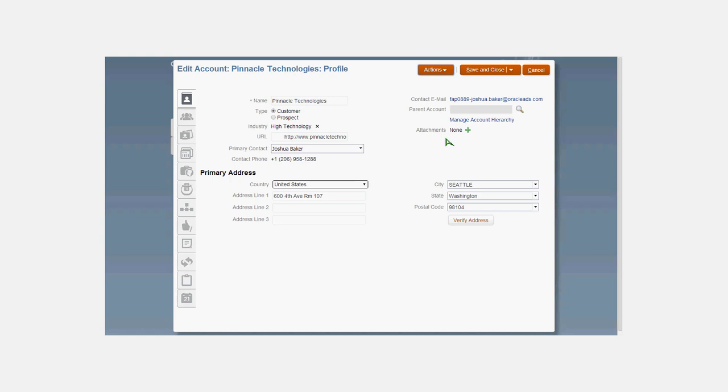I could add attachments like an account plan or other, maybe contract negotiation documents, whatever you want to add here. This is visible to anyone who is on the sales team. And to see who's on the sales team, I have a convenient tab over here.